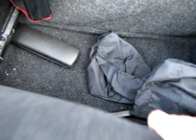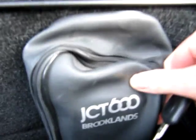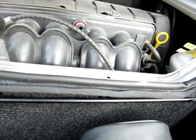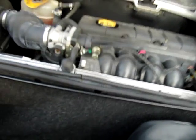The cover for the roof is fine. There are no rips or tears to the fabric roof. There's the original toolkit that came with the car, and also the supplying dealer was JCT 600 Brooklands. There's a little bit of complimentary oil in there that came with the car, Shell Helix oil. So this car really is as original as it gets. Everything is original with it.